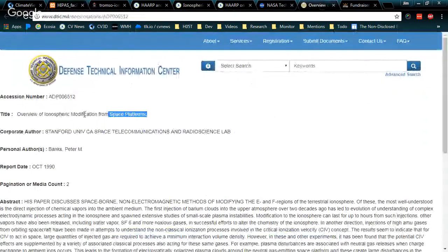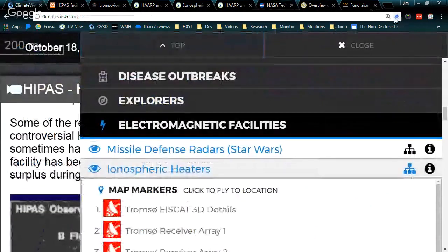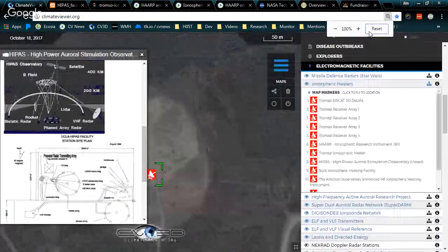Ionospheric modification from space platforms is a thing. Topside sounders as mobile ionospheric heaters. There's evidence that satellite-borne RF sounders can act as mobile ionospheric heaters. So this is some crazy stuff. Okay, let's go back to the map.